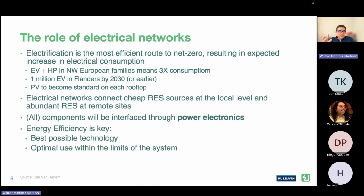So energy efficiency is key. Last week, I discussed a lot about efficiency in onboard chargers and converters, going into the details of certain converter topologies. Once again, here we talk a lot about efficiency. So the best possible technology in terms of efficiency is electricity, and optimal use within the limits of the system is quite important. And there was this famous quote from Ronnie Bellman, "no grids, no party." So that's indeed quite important.